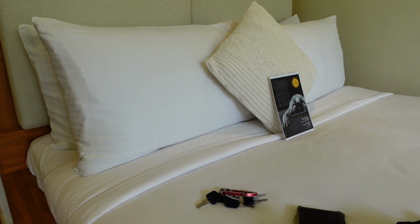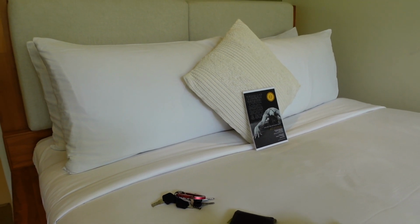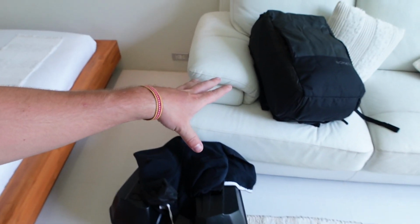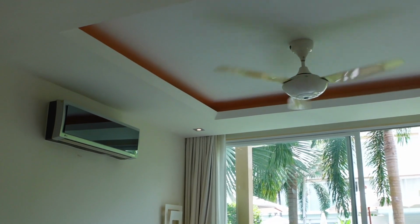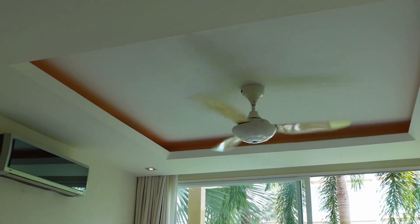And then you come into the main area and the living room and the bedroom is connected. So, you know, here's the sofa and straight away there's your bed. And let's test the bed. It's okay. It's not super soft, but it's not super hard. We've got air conditioning. I really like this. We've got a fan, so you don't have to blow aircon. You can just have a nice breeze. Got a couple of nice rugs, which is nice.